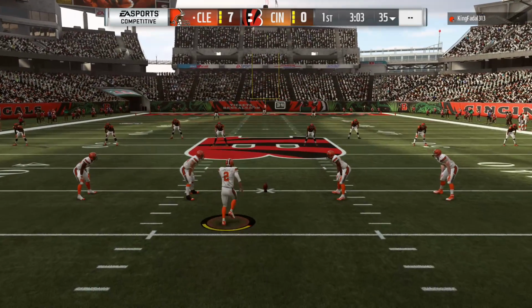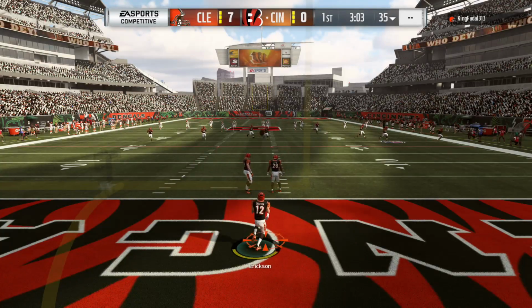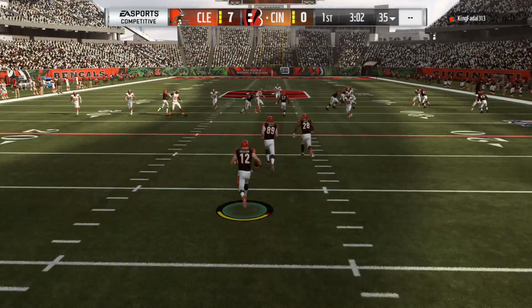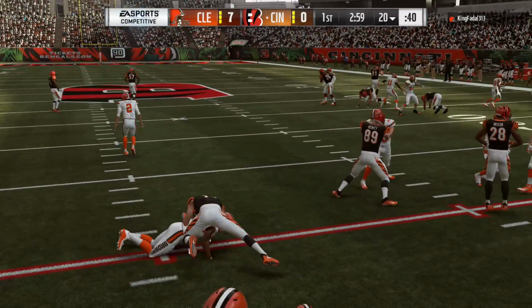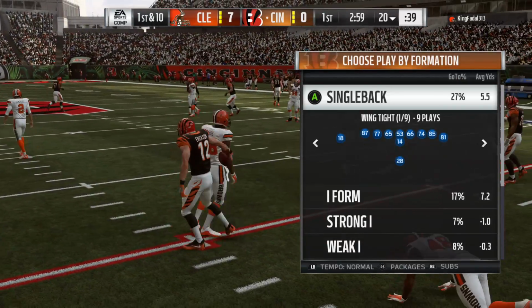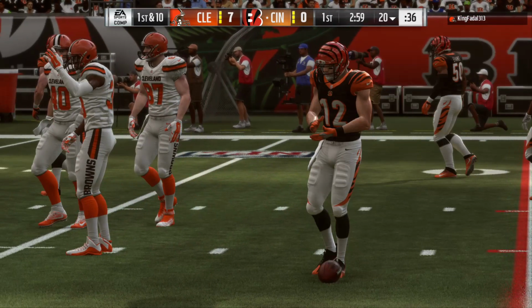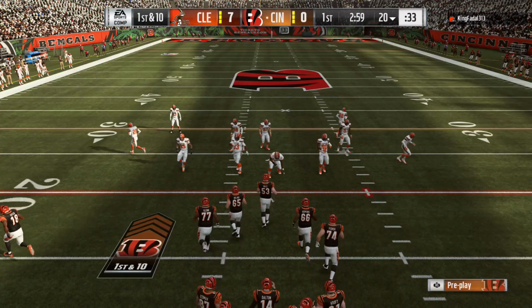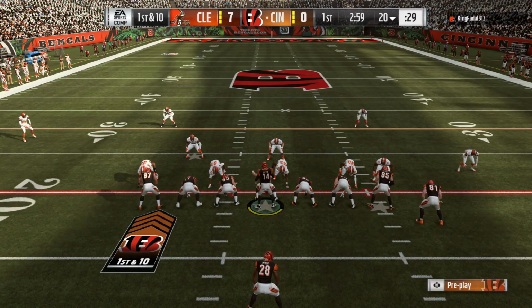Gonzalez now to kick this one away. This fielded a few yards into the end zone. And the decision to come out is going to cost him 5 as he's taken down right at the 20. Cincinnati now ready to take the field. And they had the fumble last time that led to a touchdown. That's a no-no. We'll see what they do here this go-around.